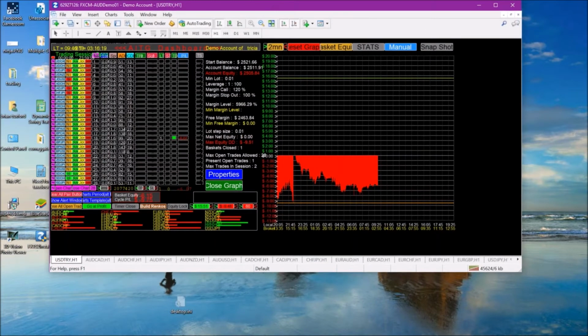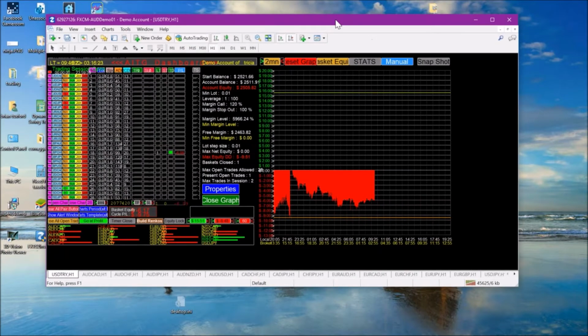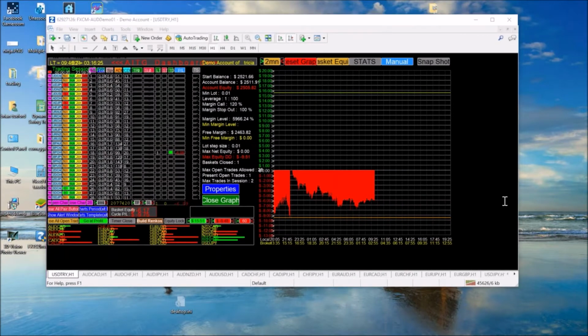What happens when you drag it back down to the laptop monitor? Your MT4, if you take and drag it back to your other monitor, does it look any better?